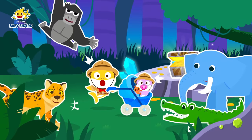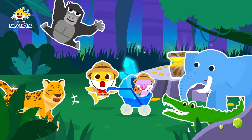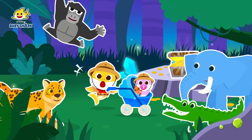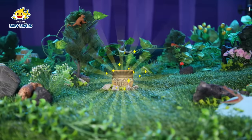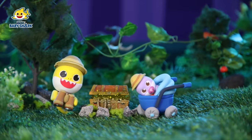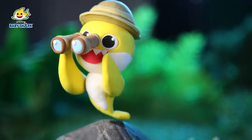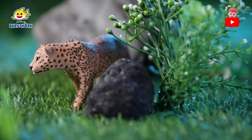Baby Shark, little baby, are you okay? Mommy and Daddy Shark are looking for you. Come with us. Thank you, jungle friends. We have found the treasure chest. Now let's all go home. Jungle friends, where are you? E-I-E-I-O. Elephants here. Gorillas there. Crocodile. Jaguar.